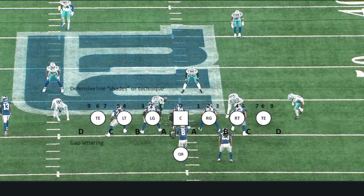So simplify it, right? You look down, the center is the 0, okay? The right guard is your 2. Your right tackle is your 4, and things really don't get complicated until you get the tight end. It gets weird, right? Your tight end is your 6, the inside shoulder of the tight end is your 7, and the outside is the 9. So you might hear us say wide 9, right? So right now, Sam Williams is lined up in a wide 9, right?